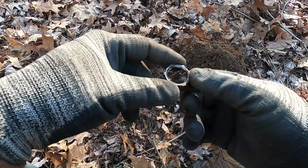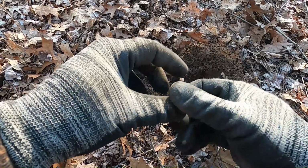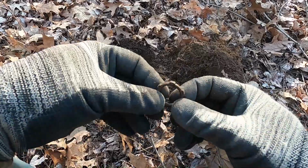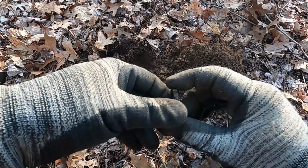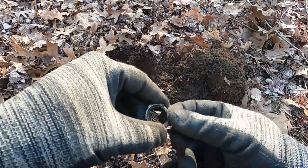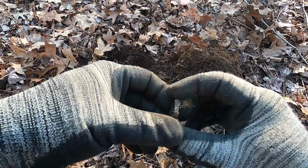It looks like a modern ring. I forgot what they call these things, but it's like a gasket between pipes. You screw it in. It's got threads on it. You tighten up some things. You cinch it up a little bit. So, unfortunately, not the ring we're looking for. Man, it's shiny.